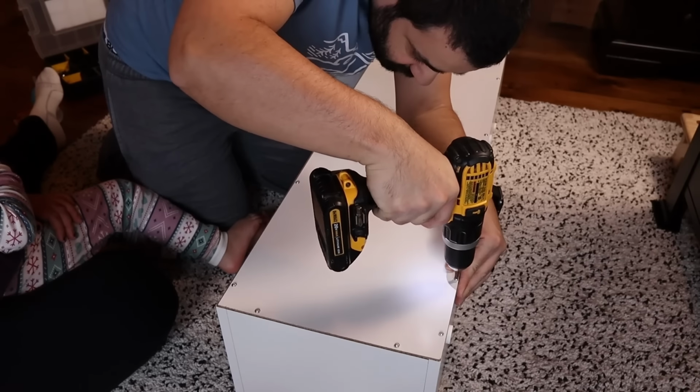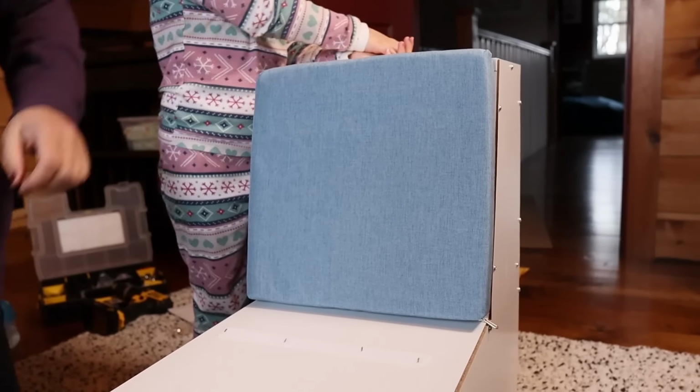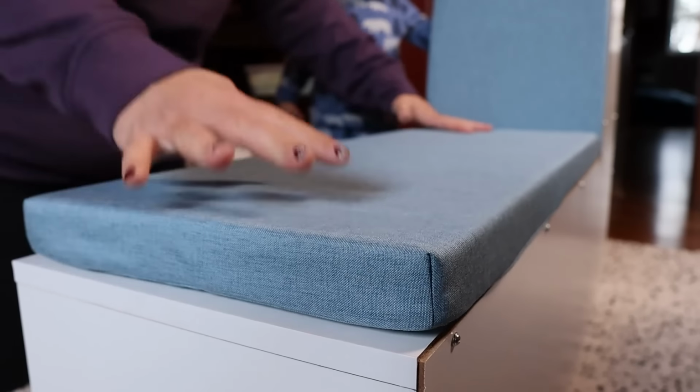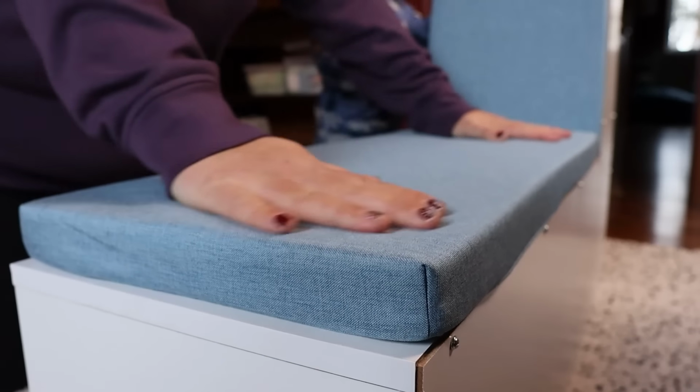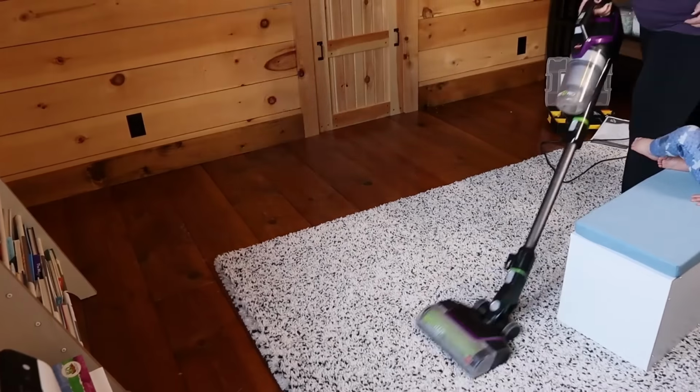We got this bench from Amazon and we just think it looks so great in their rooms, and we love the blue cushions. There was a choice from gray or blue and we just love this color. Now I am just doing a quick vacuum before we put the bench here in this corner.